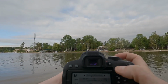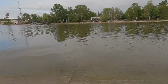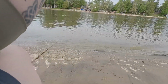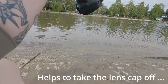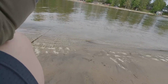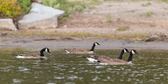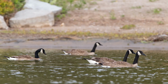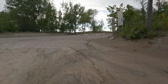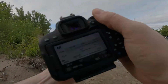Let's get that shutter speed up. It's still pretty bright out, so we should be able to get away with a nice fast speed. A couple Canada geese across here. Good for some exposure. Some sort of seagull down there, I think.